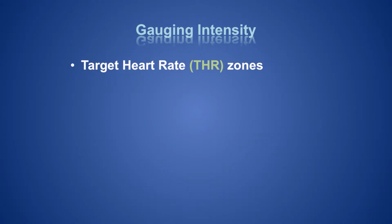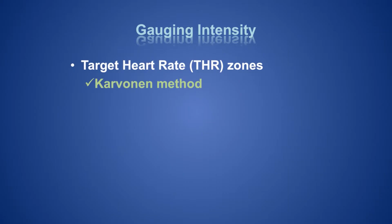Well, how do you gauge intensity? One would be to use your heart rate, and this is best for people that are more analytical and want precise numbers. However, there are a couple limitations with this system, and we'll talk about that in a moment. The most accurate way we establish target heart training zones is what we call the Karvonen method.